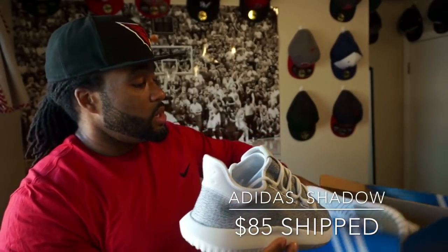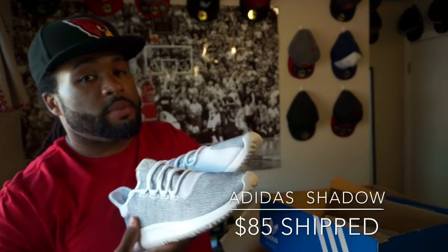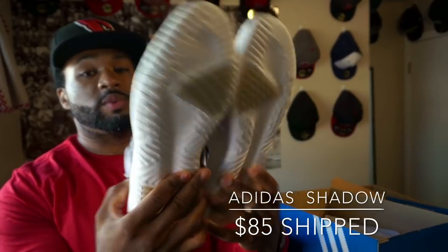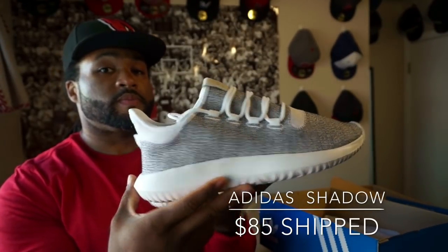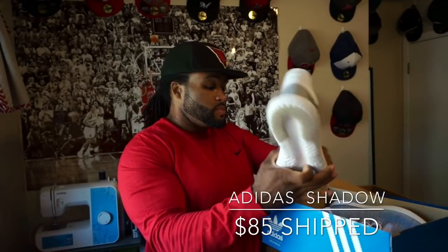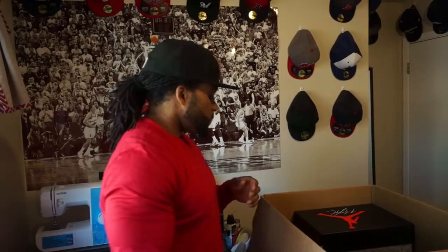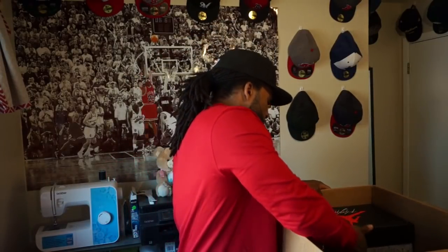Adidas came out with some Shadows. I've seen a lot of people wearing these at the gym. I don't know if they're comfortable or not. It's not my swag, but size 11 on the Tubulars. DS box is in great shape. If it comes with a box, I always double box ship it, just for the new people that's trying to cop something.